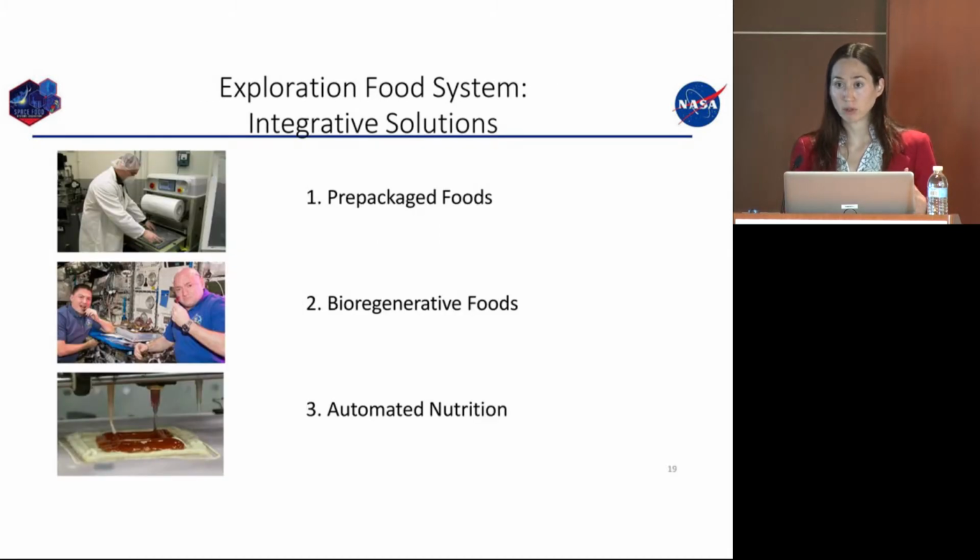So we are looking at multiple solutions. We don't eat one way here on Earth. We don't eat just from prepackaged foods or just from plants, fresh foods that we get in the grocery store. We eat a combination. We cook, we eat prepackaged foods. And so we are looking at this system as it's likely to be a combination too. There'll be prepackaged foods. Hopefully they'll be able to grow some foods. And then the third one would be some sort of automated nutrition. And this could be something like a 3D printer, something that can provide personalized nutrition. And I will talk more about that as well.